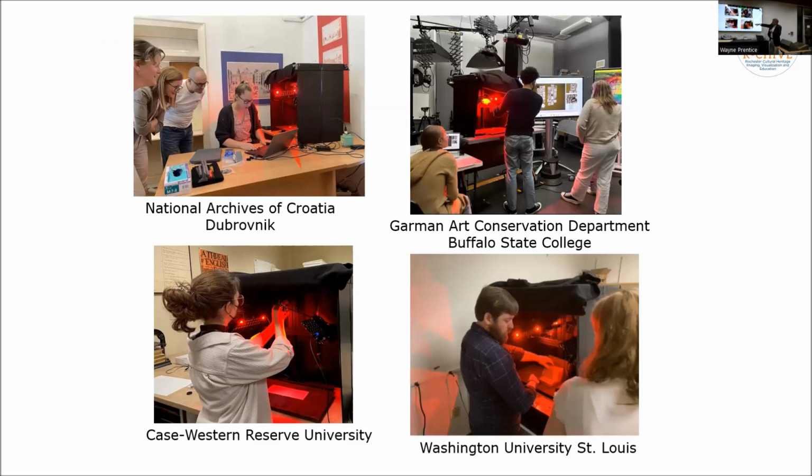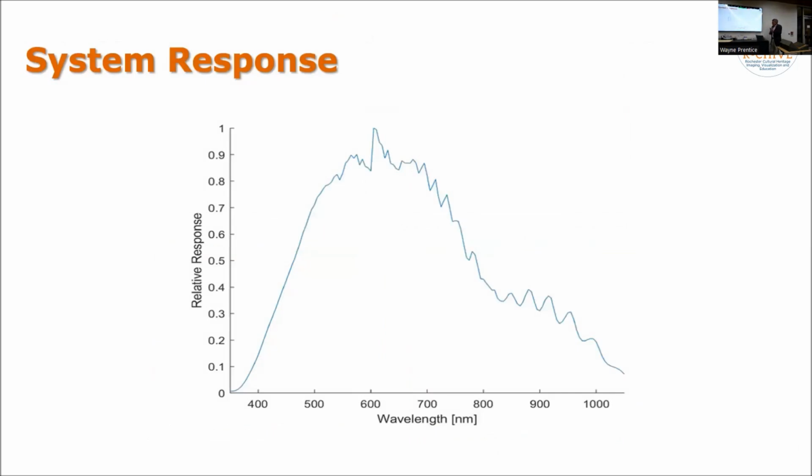Buff State, Case Western Reserve, Washington University, St. Louis. These are only a few. There have been other places as well. This thing has a fairly broad response. We have a UV vis IR lens. We have a vis IR lens in it.